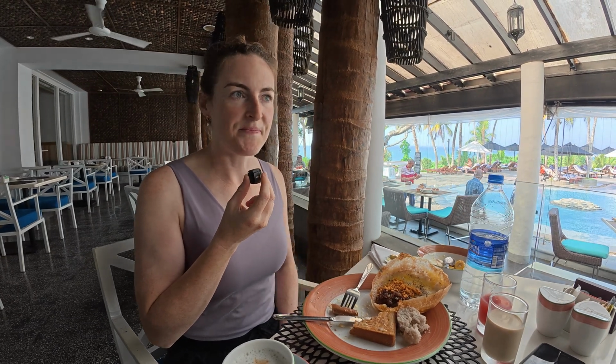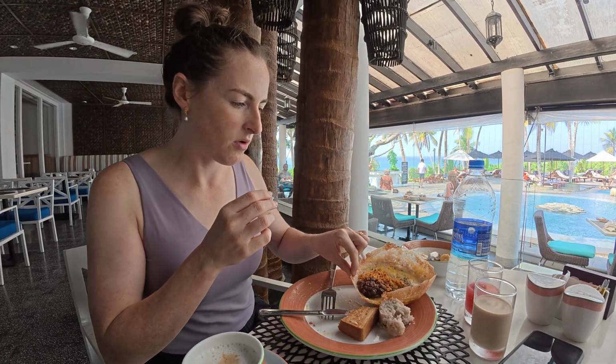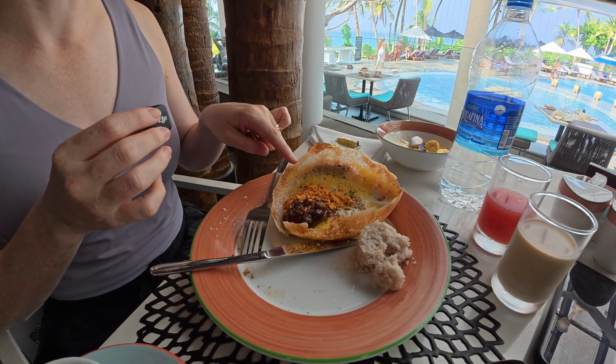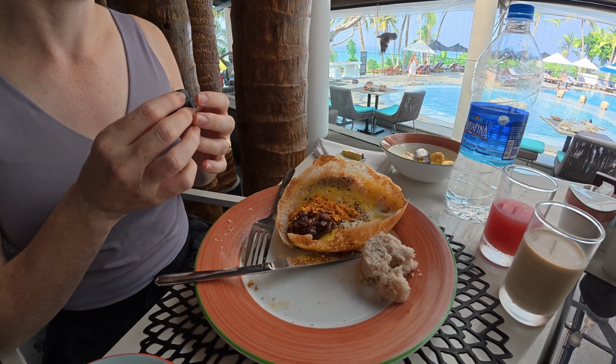We've come straight to the breakfast buffet, which is extensive. I have an egg hopper here with some sini sambal and whole sambal.